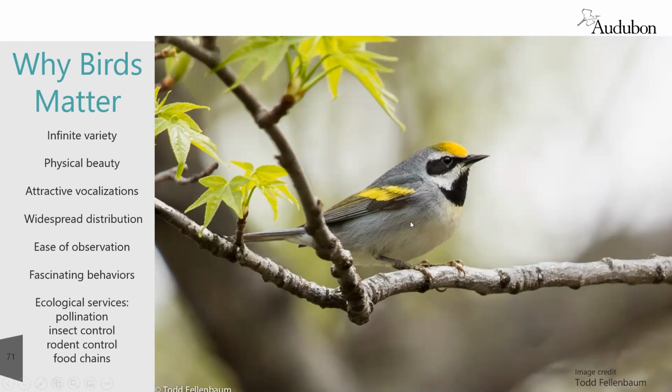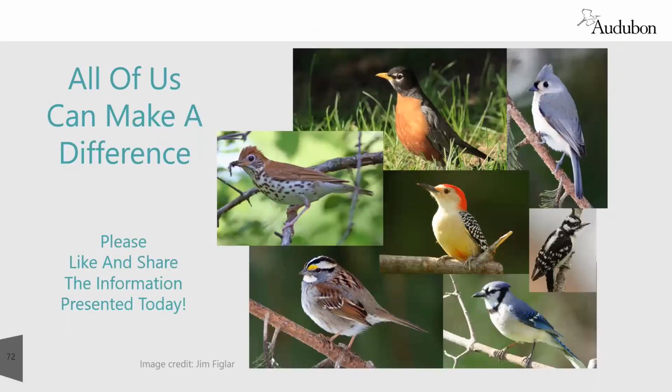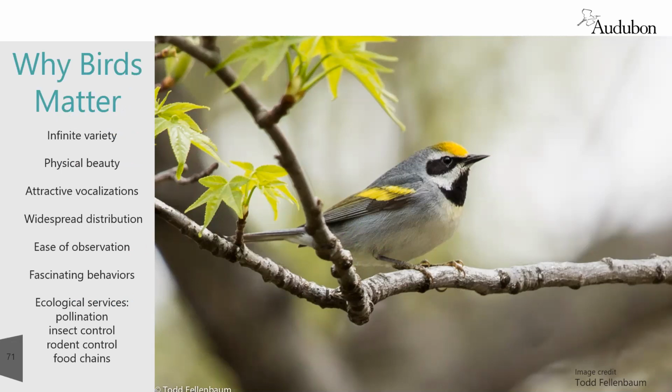They also are good at some rodent control. Some of the larger birds eat a lot of rodents. And so it's very important. Again, we would be overrun with a lot of rodents. Birds are also really good at dispersing seeds. So birds that eat berries, for example, eat those berries, and then go somewhere else, poop out the seeds in a nice little pile of fertilizer. So really good at disseminating seeds and dispersing plants.